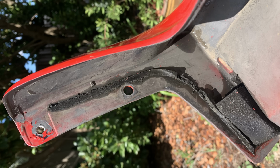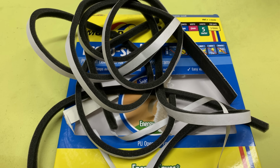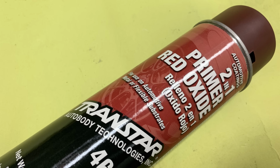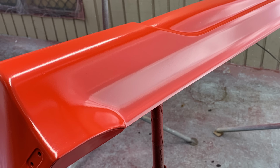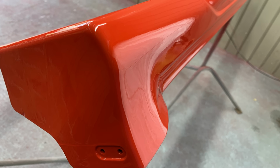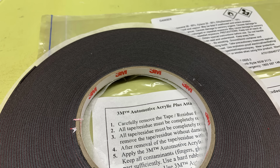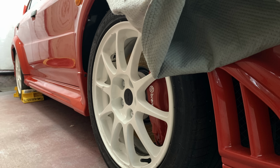The side skirts. The side skirts were pretty good, but the foam tape behind them had rotted away, so I copied what remained, as you can't buy it new anymore. I sprayed a few coats of Transtar 2-in-1 red oxide primer, and sanded that down, which removed any remaining stone chips. Then I sprayed the side skirts with body colour base coat, followed by air dry clear. I prepared the skirts and car with adhesion promoter and installed them with 3M double-sided tape and new fasteners.